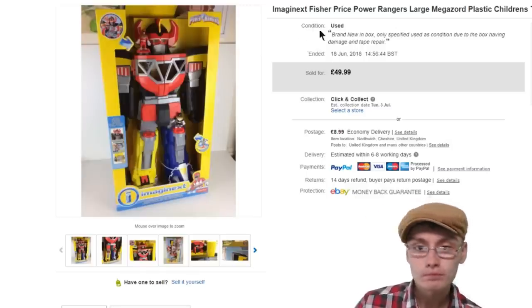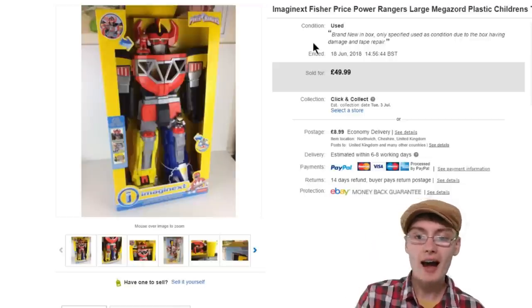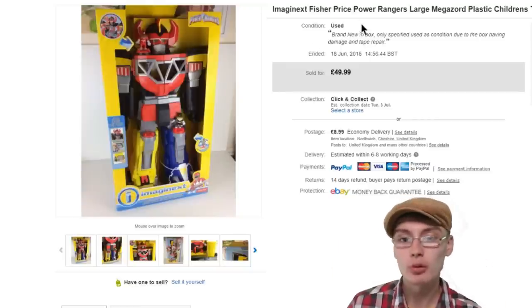Next was this. Oh, sorry, I've just realised I usually put these in price order. I haven't put these in price order today, so it's just random today. Anyway, I'll remember for next week to put them in price order.